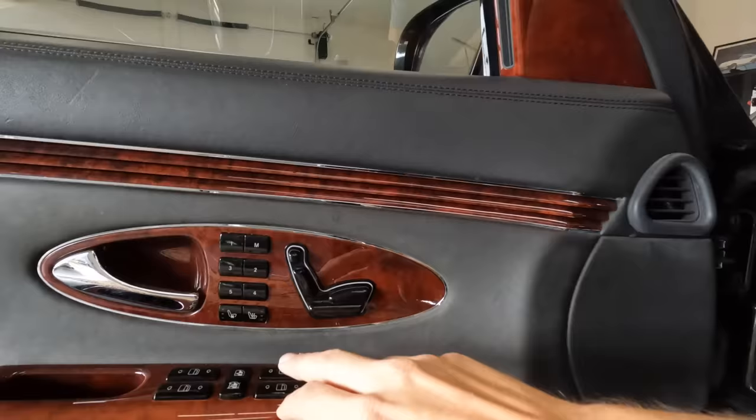But you still have a lot of the comforts. Endless adjustment here in the seats. They're heated and they're cooled. You also have a pulse massager for yourself. All of the air bladders like an S-Class. And then you fire it up.